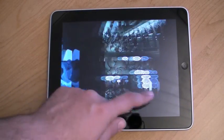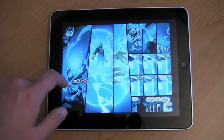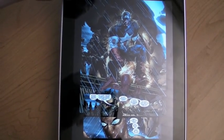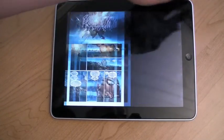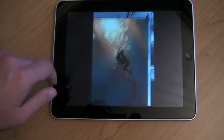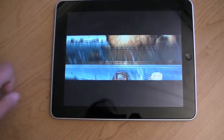You have the ability to go side to side, to scroll through the pages like I'm doing here. You can, of course, for the regular pages, rotate them to full screen view, which looks great. You can also do what they call a guided panel view. So you can tap on a panel and it brings up the panel in full, and then when you swipe, it just every time takes you one panel by one panel through it.